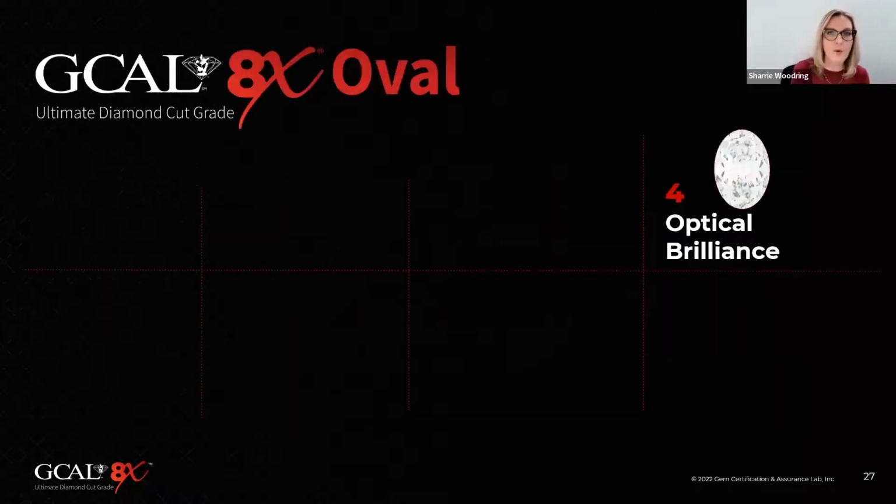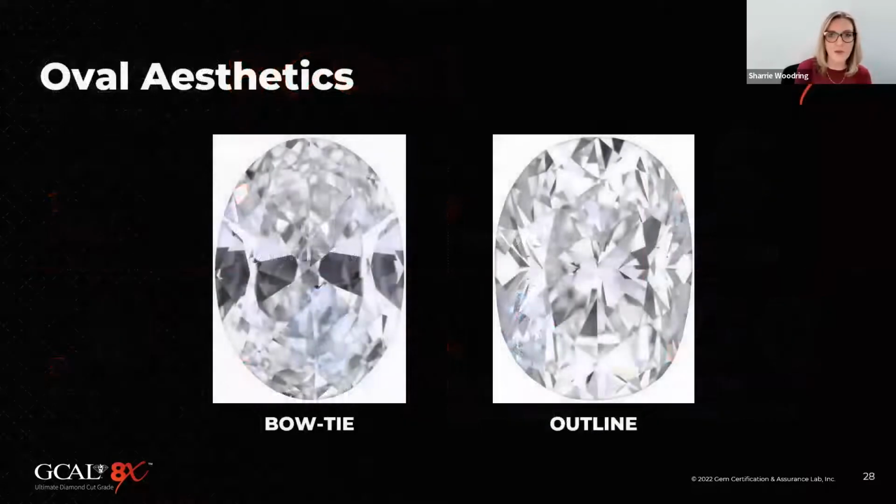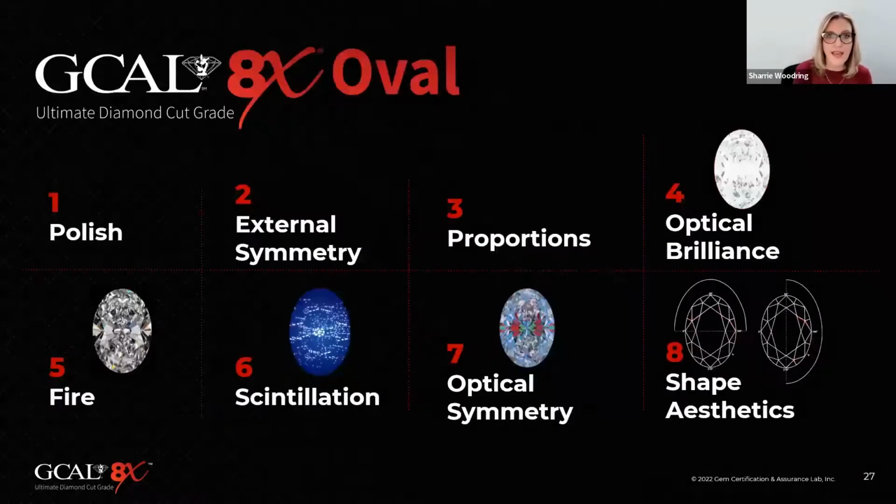So let's talk about how ovals are evaluated. The first 7 categories are the same across all shapes. The 8th category is called shape aesthetics. I'm not going to go over all of them in detail again because Angelo did a nice job. So we're just going to talk about shape aesthetics and then the specific proportions for ovals.